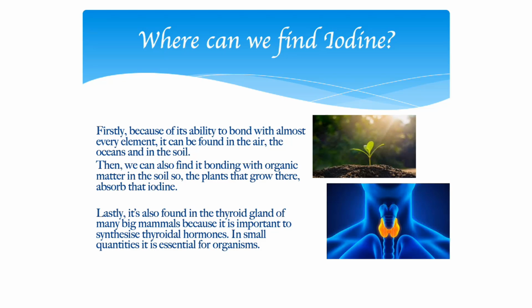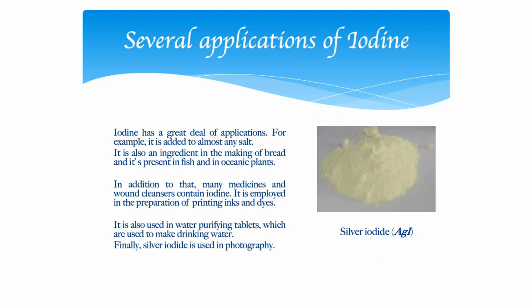Lastly, it's also found in the thyroid gland of many big mammals, like humans, because it is important to synthesize thyroid hormones. In small quantities, it is essential for organisms. It is so important that the lack of it can cause many diseases, due to the fact that the thyroid hormones control all the other hormones in our body, amongst other functions. How is iodine used in our daily life?